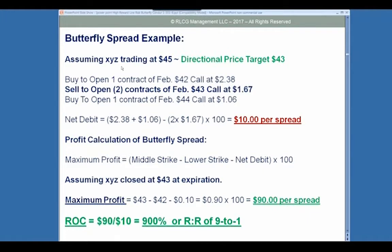So in this example, you would buy to open one February contract, the 42 call. You're going to pay $2.38, so that's $238 per option contract. Then you're going to sell two contracts of the February 43 call, and you're going to get a $1.67 credit that you bring in two times, so you're getting $167 twice. Then you're going to buy the outside wing, the 44 call, and you have to pay $1.06.